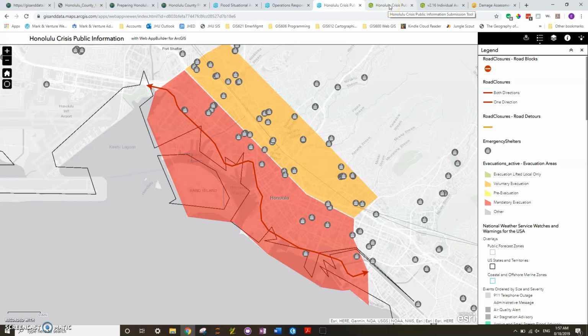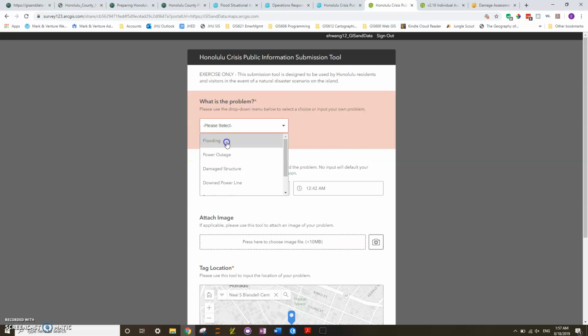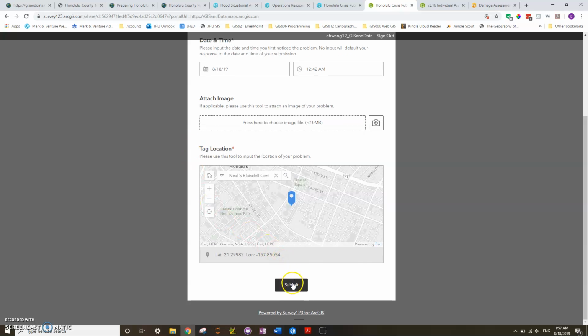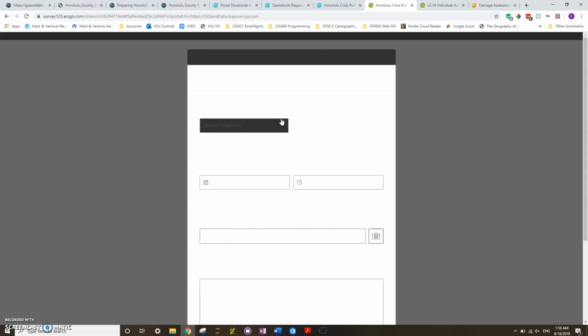Speaking of the public, two-way information flow is key during a crisis, and GIS, coupled with mobile technology, has made it easier than ever before for your department to crowdsource information from the public. This submission tool was designed for easy use by the public on their mobile devices to submit information for an ongoing crisis event. A citizen simply answers a few questions on this survey form, and then each submission will be pulled in as a live, usable data point in your situational awareness and ops response viewers, and therefore equip your emergency managers with the situational awareness to make better and more informed decisions.